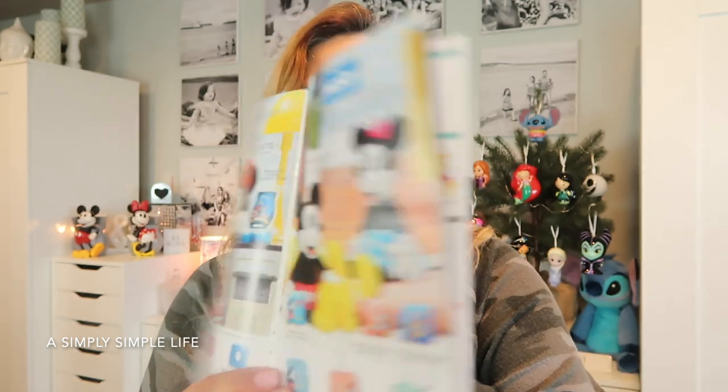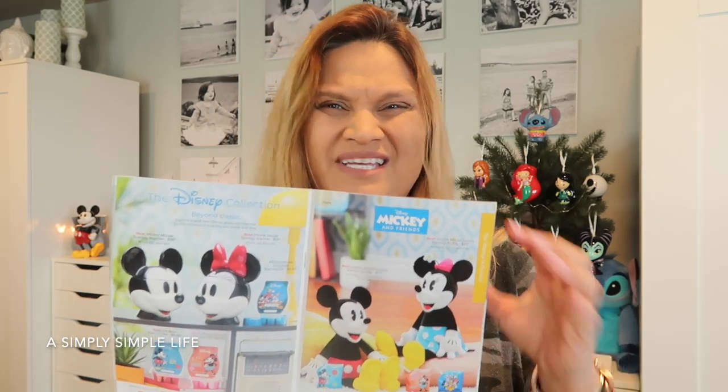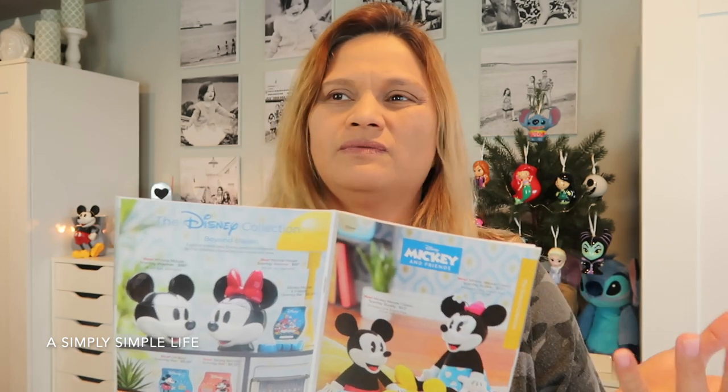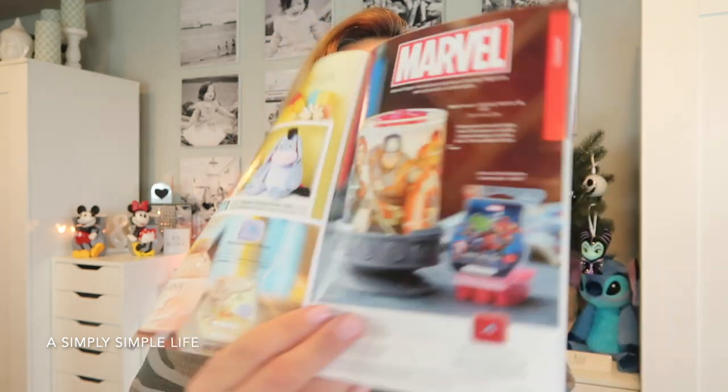So now they have a vintage Disney. And I never got Danika the Mickey and Minnie buddies because I just thought they were too bright for me. I like things that are a bit more pastel. And I do like these Mickey and Minnie ones. They have more of a vintage feel to them. So I love that. And then, of course, if you guys are Marvel fans, I asked my boys, they said no, I'll skip on that one. But so much good stuff is coming into Scentsy now.